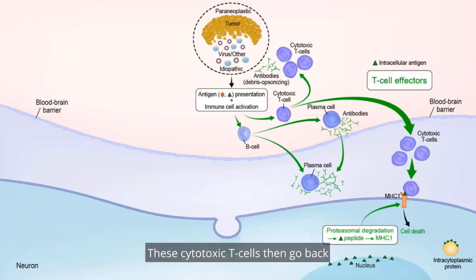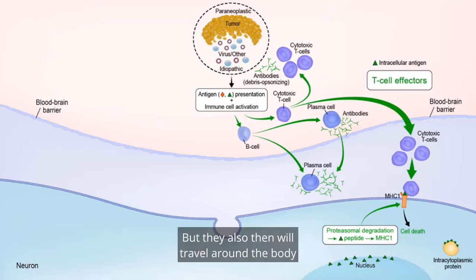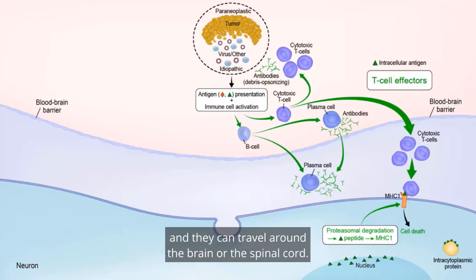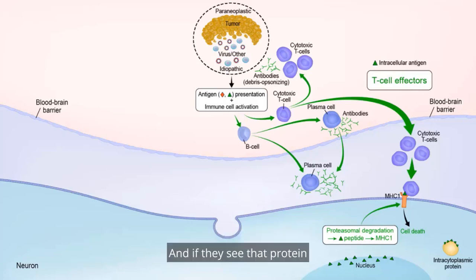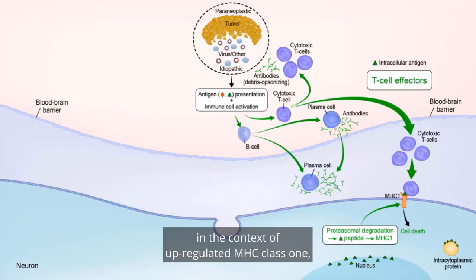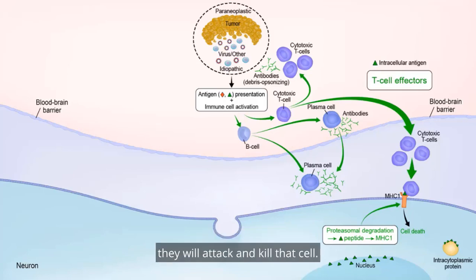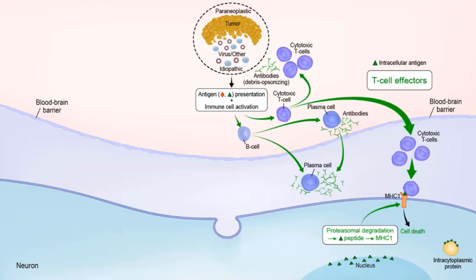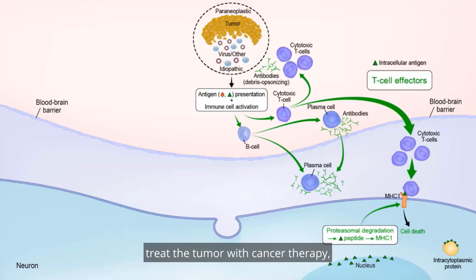These cytotoxic T cells then go back and fight the tumor or fight the virus, but they also will travel around the body, and they sometimes will make their way up to the central nervous system. They can cross the blood-brain barrier, and they can travel around the brain or the spinal cord. And if they see that protein in the context of upregulated MHC class 1, they will attack and kill that cell. These conditions are very difficult to treat, but the general approach is identify the tumor, remove it, treat the tumor with cancer therapy, and suppress these cytotoxic T cells.